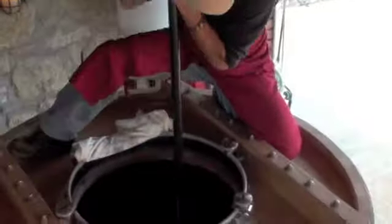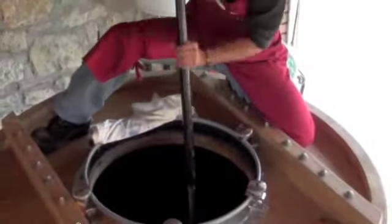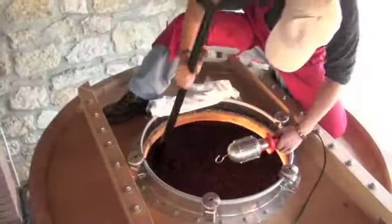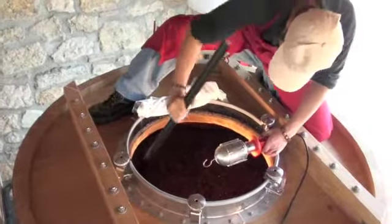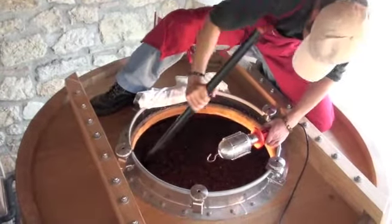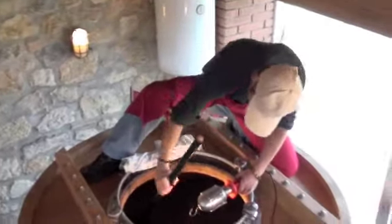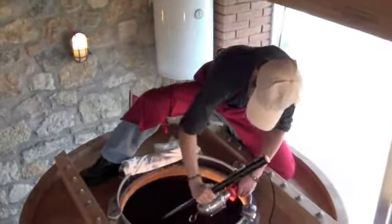During the fermentation time, we do the so-called follatura, that is, the punching down of the cap that forms during fermentation on top, 4 times a day. This is done to keep the skins of the grapes moist at all times for continued extraction of color and aromas.